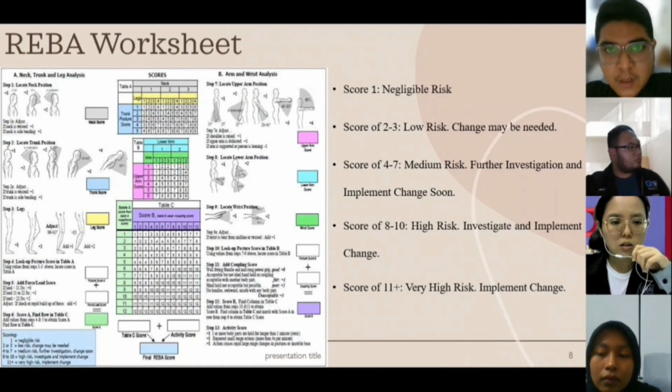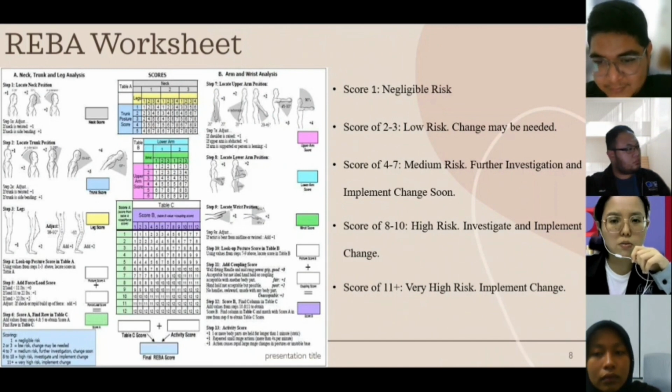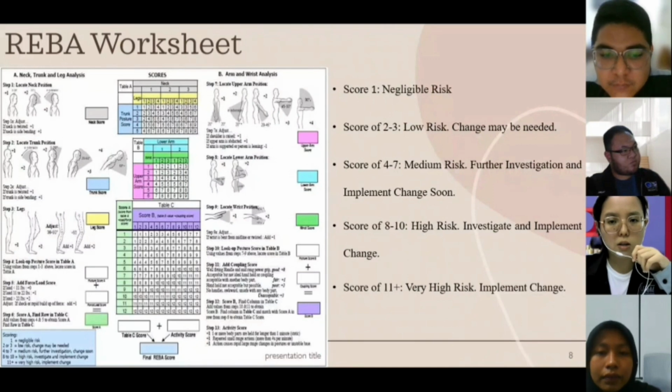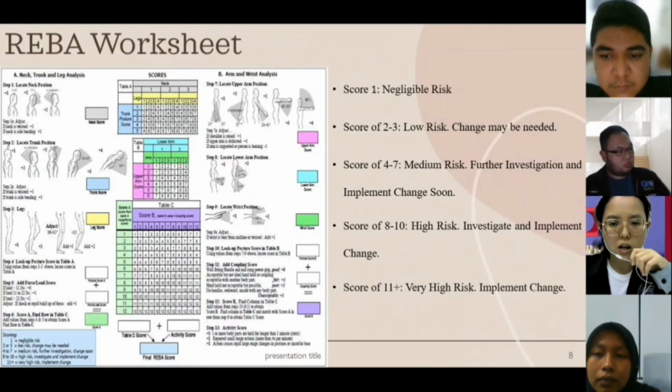If the final score is 1, the posture is negligible risk. If the score is 2 to 3, it's low risk and change may be needed. A score of 4 to 7 is medium risk, so further investigation is needed and change should be implemented soon. A score of 8 to 10 is high risk, so investigate and implement change. And the last, a score of 11 and above, is very high risk and implementation of change is needed.